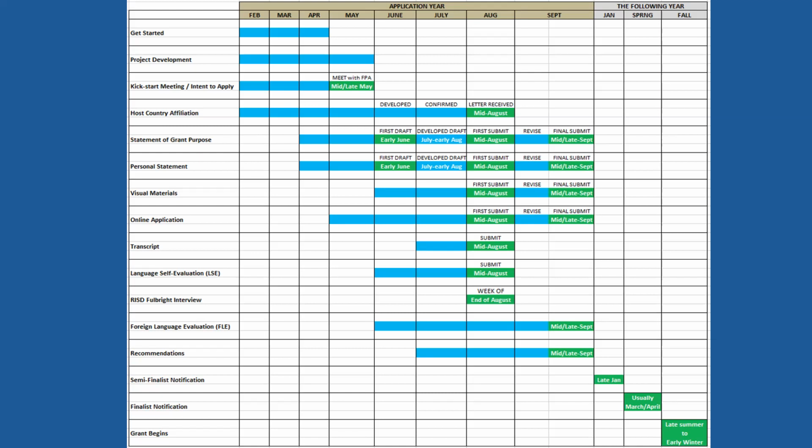This is RISD's checklist and deadline, which you saw earlier. This is just the first page of this document, a visual look at the deadline. This document goes on to provide additional milestones for each application component. This document will help guide your process.